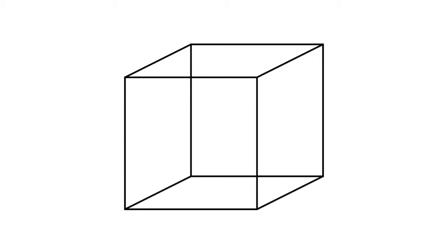Necker cube. If you look at it, you'll see that it changes, yeah? Everyone see it changing? Yeah? Raise your hand if you've seen it change. Okay.